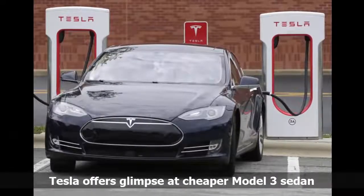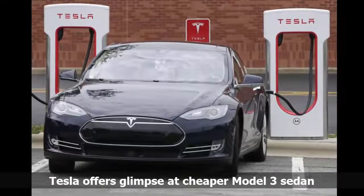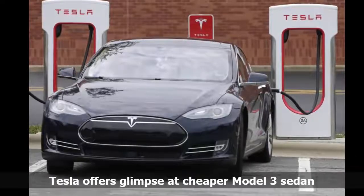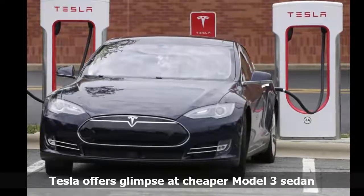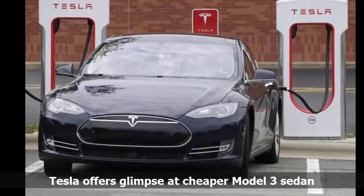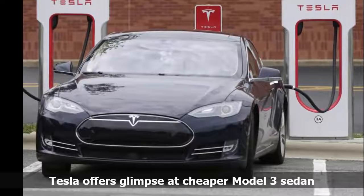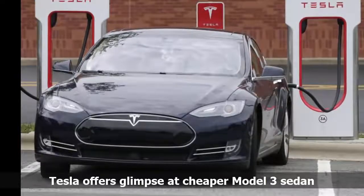Electric automaker Tesla has produced its first Model 3 sedan, a highly anticipated car because it carries a relatively low sticker price. CEO Elon Musk late Saturday tweeted pictures of the car, which will cost $35,000 and can travel 215 miles on a single electric charge. A $7,500 federal tax credit for electric vehicles would lower the cost to $27,500.